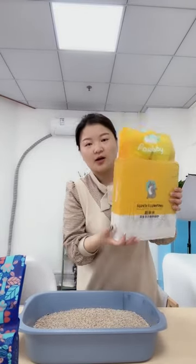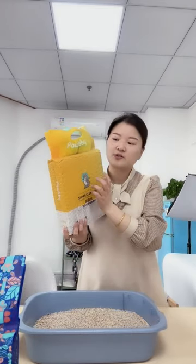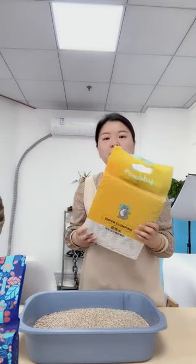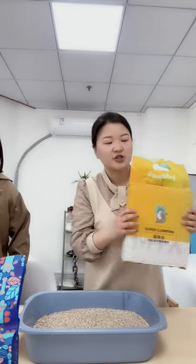It's vacuum packed. You can see there's very little air in the bag, so the particles can be fixed firmly inside. They won't scrub against each other, and there will be no more powder. It's very safe and protective of the product during transportation.